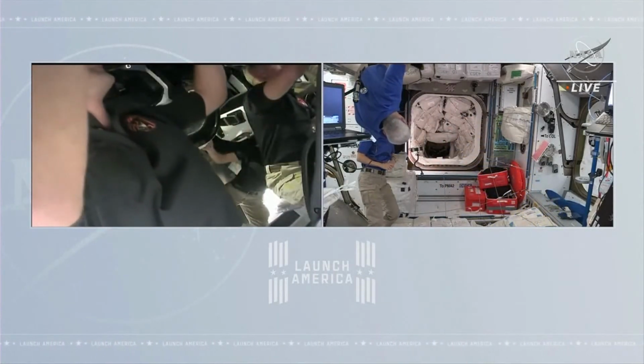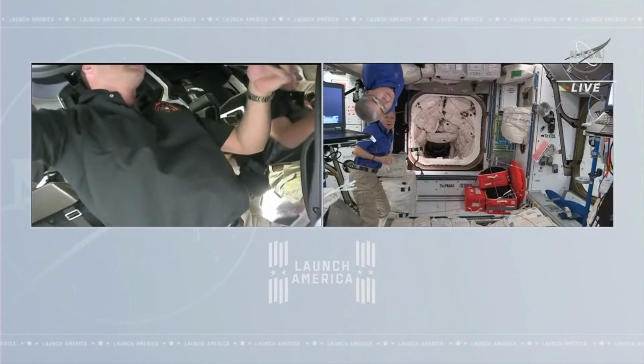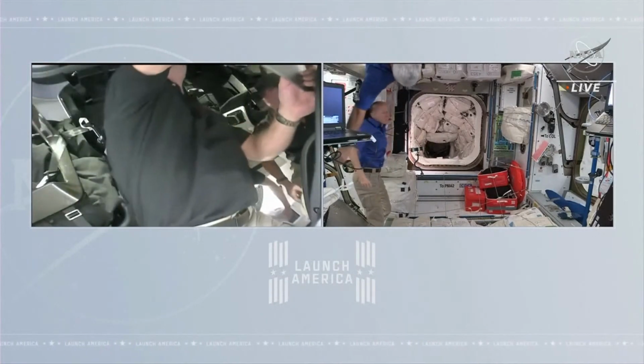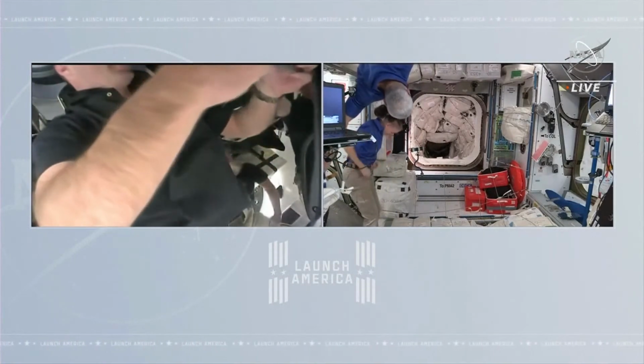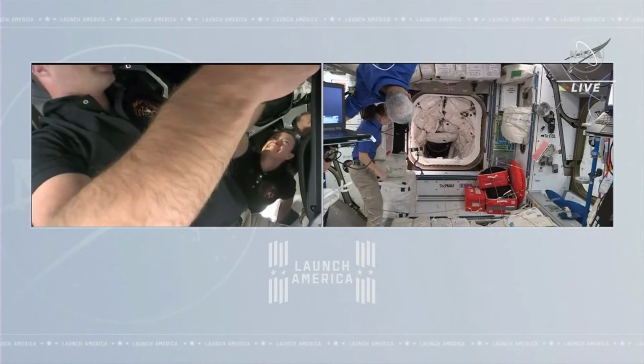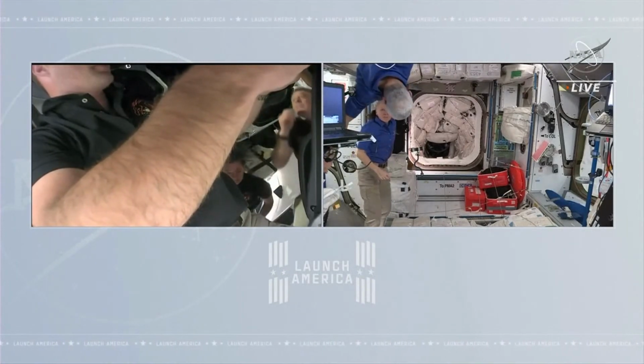All right, that Dragon hatch, the final hatch that we've been waiting for since Endeavour docked to the International Space Station 2 hours ago, at 2:08 a.m. Pacific. 4:05 a.m. Pacific is the time that Dragon hatch was open. Already seeing some smiles.